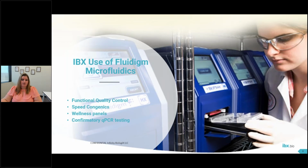We also offer a variety of direct-to-consumer and wellness panels for our clients, as well as confirmatory qPCR testing. Confirmatory qPCR testing is often done when an area on the microarray has poor performance, yielding lower confidence in the genotype calls. In that case, we would use the gold standard process of qPCR on the Fluidigm Dynamic Array to confirm the correct genotypes at those loci.